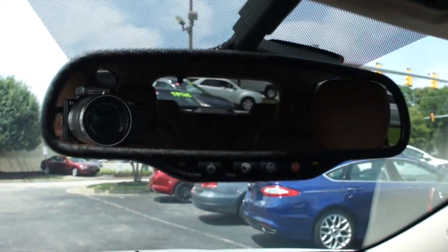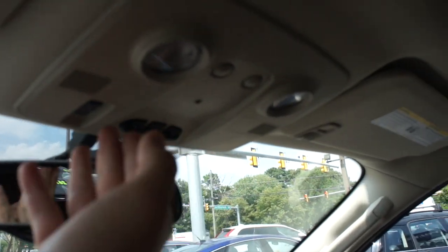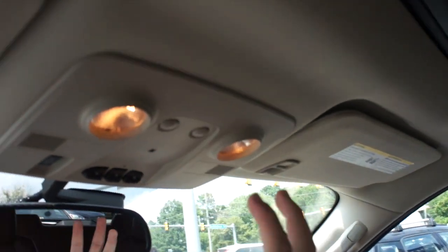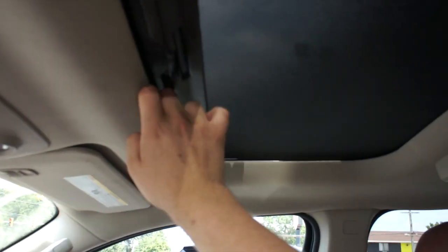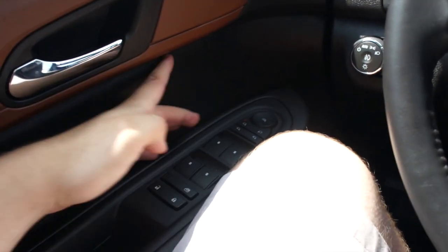Your auto dimming rearview mirror with OnStar, garage home link, all of your sunroof controls, interior lighting controls, and you do have your sunroof right here, which does have your shade as well. We'll go ahead and step out of this one.